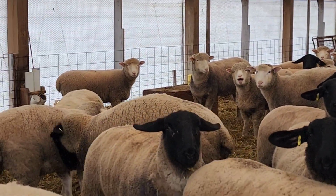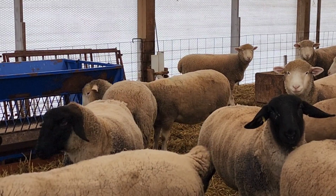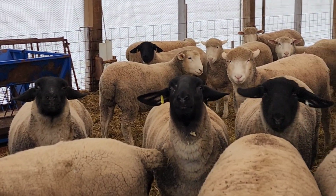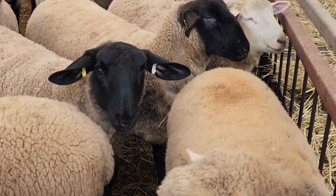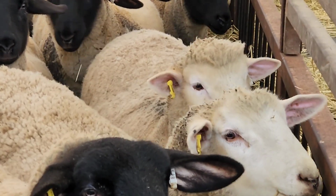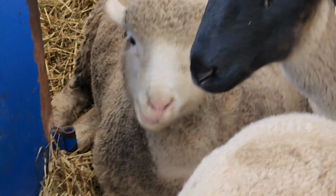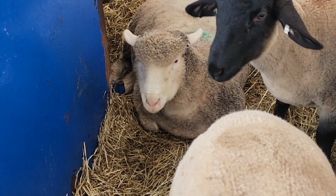And you see, even ewe lambs will battle. They're not nearly as silly about it as rams, but occasionally they'll get in a spiff. And there's Louise. Yeah, the one with the bigger tuft on her head is Louise. Are you just chilling there? You're just gonna wait till your food arrives before you get up? Yeah, you just relax, honey.